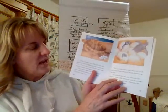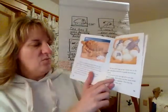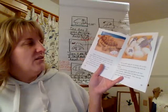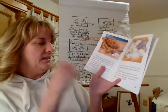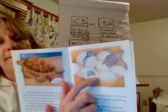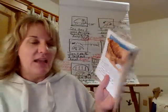Maybe I don't know what this word hatch is. I'm going to use a clue in the picture. So the eggs are breaking open. So I'm wondering if hatching means they break open. Baby turtles use their sharp beaks to cut through the egg shells. I wonder what a sharp beak is. I notice here that he has a little point, and this one does too when they're cutting through the shell. So I'm wondering if this is their sharp beak, and I see it's pointy. They dig their way out of the sand.